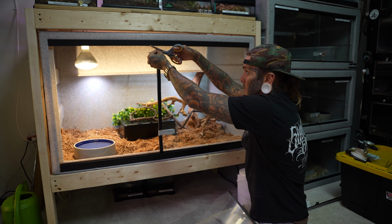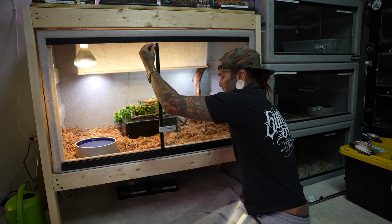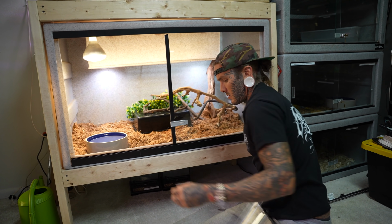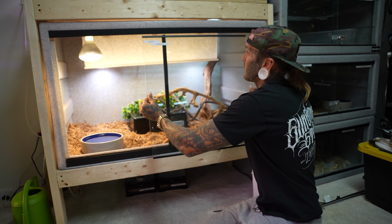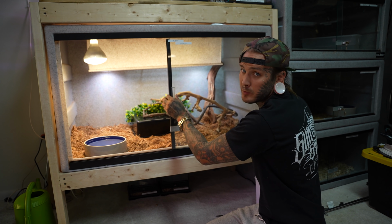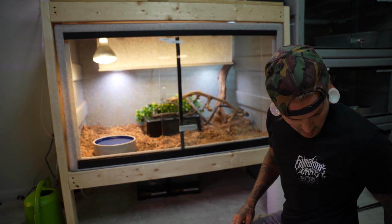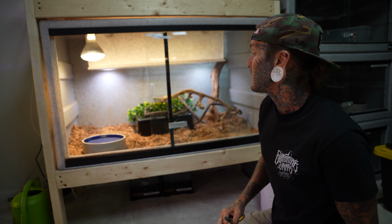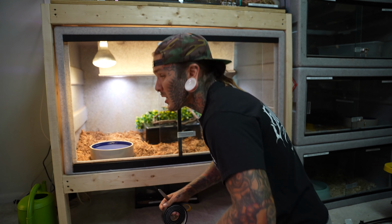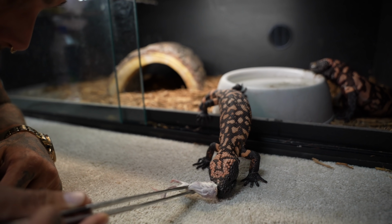So I'm going to adjust this real quick. A little bit too much on the top there. Now it is perfect. Look at that. So now there is no gap in between these panels, and I can rest assured that I will not have any escapes on this cage, because that would be terrible. Imagine having a couple green mambas loose in your snake room. It's pretty scary.